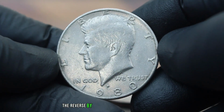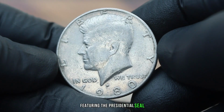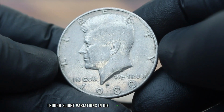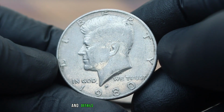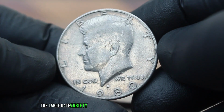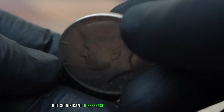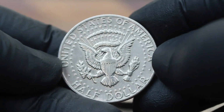The reverse, by Frank Gasparo, remains consistent, featuring the presidential seal, though slight variations in die strikes can affect the sharpness and details observed on individual coins. The large date variety enhances the coin's appeal by offering a subtle but significant difference that discerning collectors prize.